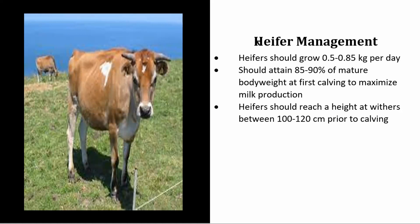Also, it is not only the body weight, but the height of the heifers should be at an optimum level. So for heifers of our local breeds, they should attain between 100 to 120 centimeters height at the withers. For Bunaji and Sokoto Gudali, the adult height is around 170 centimeters. So at least the heifer should be at around 120 centimeters height, so that it supports the structure to allow smooth gestation.